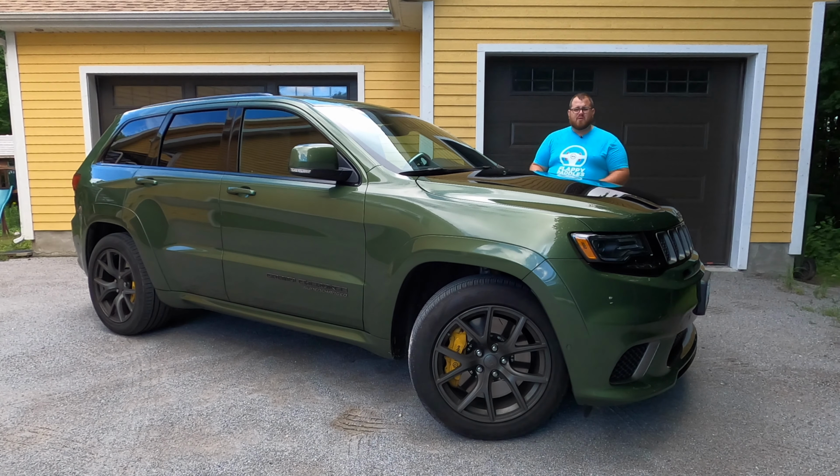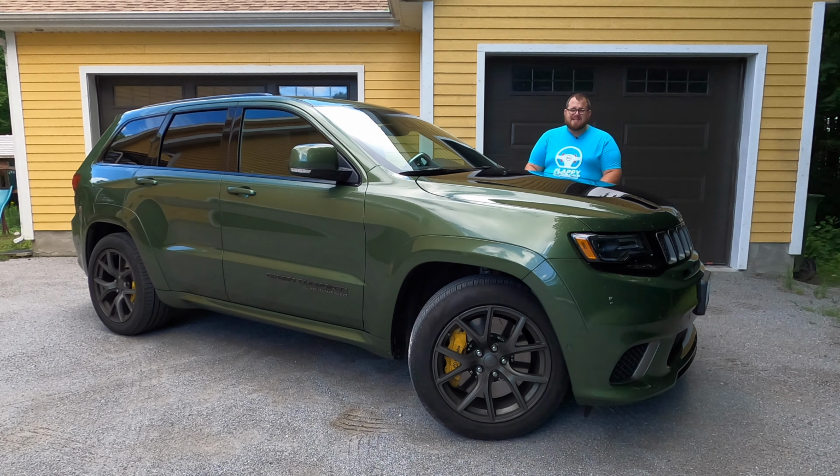Chances are, if you can afford this $133,000 2020 Jeep Grand Cherokee Trackhawk, you really don't care about the reviews. You're just gonna buy it. So rather than me going over all the features and specs on this vehicle that you probably already know, let's just take it on the road and have some good old-fashioned fun with it. Cue the B-roll, play the music, let's get on with it.